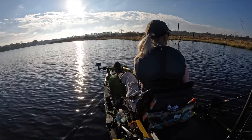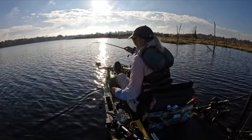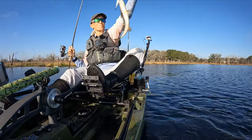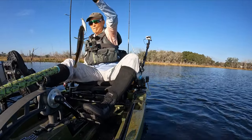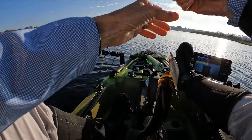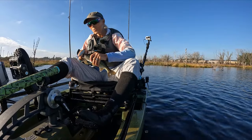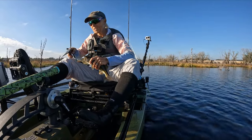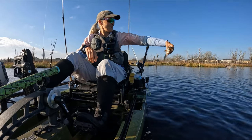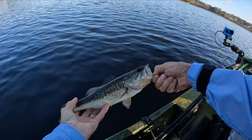61.5 degree water temp. Oh, I just saw that fish grab it. Oh, how cool was that? Just saw him grab it. He missed it the first time around, then he came back and he just snatched it. Two or three hooks. What a beauty. Look at the pattern on this guy. Thank you, fish.